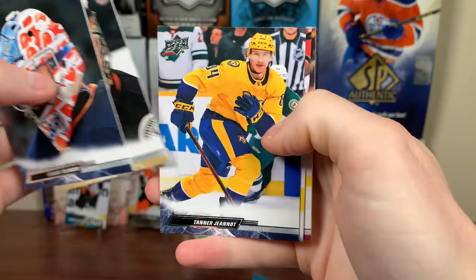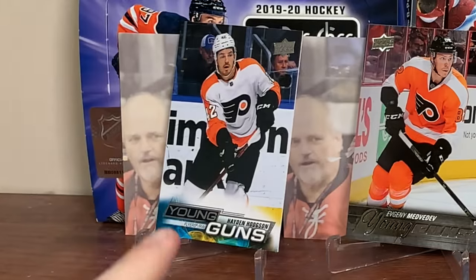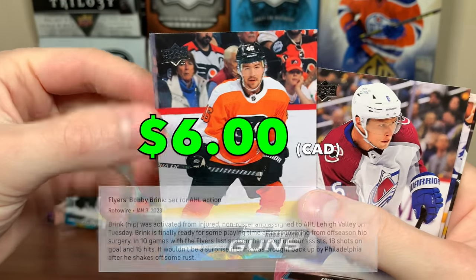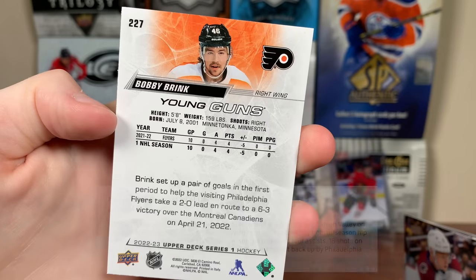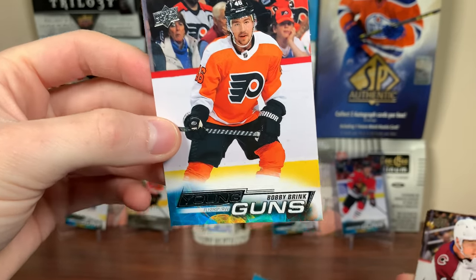Stuart Skinner, Stolarz, Jeannot, and first Young Gun. Oh, Bobby Brink. I almost thought it was Hayden Hodgson. I've been pulling way too many of that guy. Bobby Brink, Young Guns. This could be a very good one right here. He's finally back playing. He got signed to the AHL. This month, he's finally playing again. So Bobby Brink, highly skilled, smaller forward there, but that could be one of the better Young Guns when it's all said and done right there. Gladly take that one.